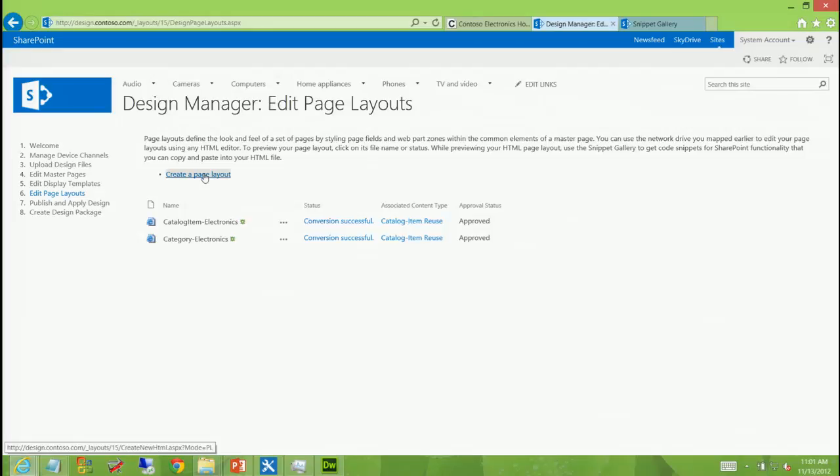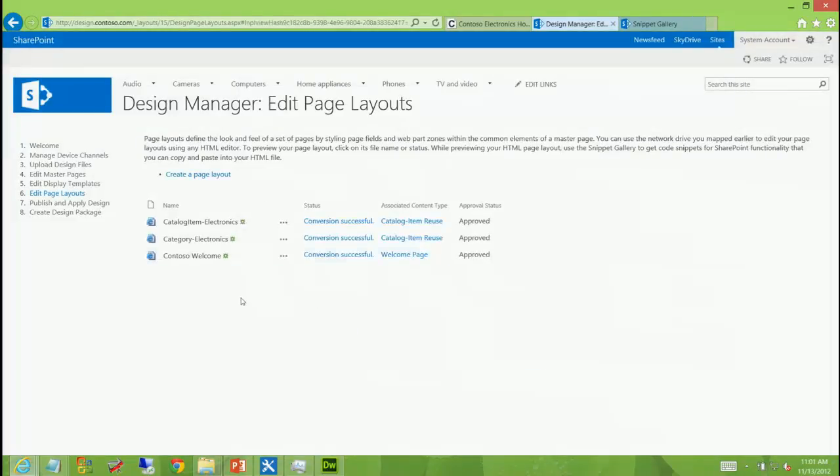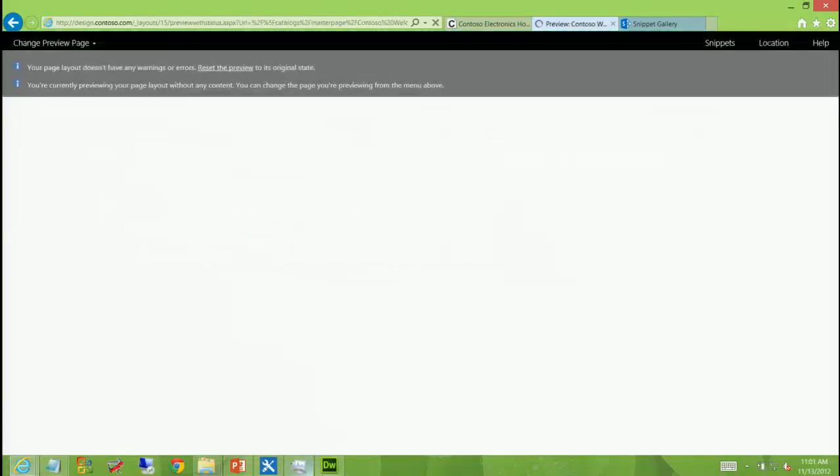And in SharePoint 2013, we've, again, tried to make this incredibly easy. I'm going to call this Contoso Welcome. I picked the master page I want to base it off of, because it will help make your previews work correctly. I picked the content type, which is welcome page. And I'll tell you in just a second how great it is why we do that. And as I do that, behind the scenes, there is my welcome page. Let me go in and preview this really quickly for you.